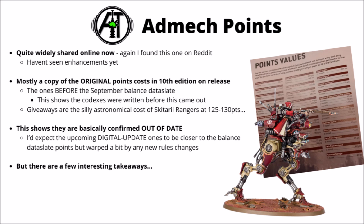Getting on to the Admech points leak though, this is basically the soon to be outdated book section in the codex. It seems to have been quite widely shared, with simple Google searches bringing it up. Unfortunately, at least at time of recording, it looks like it's the unit points costs that have been shared and not things like the enhancements.